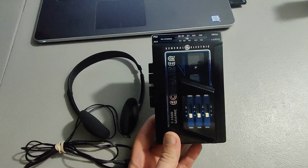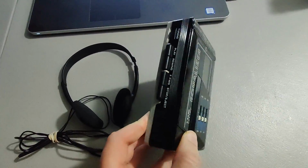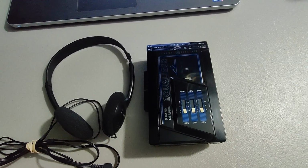I picked this up at a yard sale for $1. It's a GE vintage cassette player portable. I ended up selling it for $50 plus shipping for a total of $62.32. Certain models of these are very good.